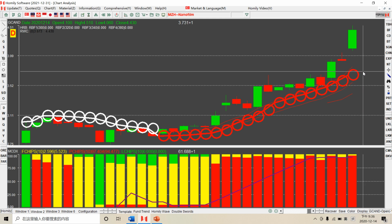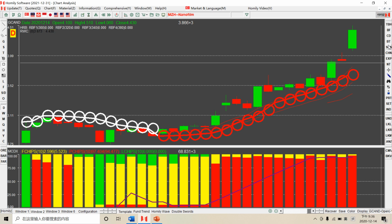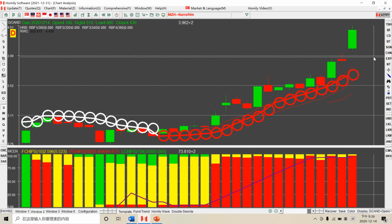So we just follow day by day. If it's red circle, even risen so much, we can still hold, no problem. But once it turns to white circle, no matter whether we make money or not, we had better get out and wait for the next chance. Okay, so this is the Singapore shares.